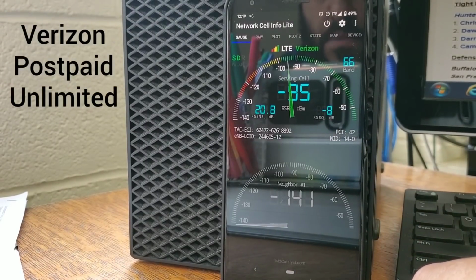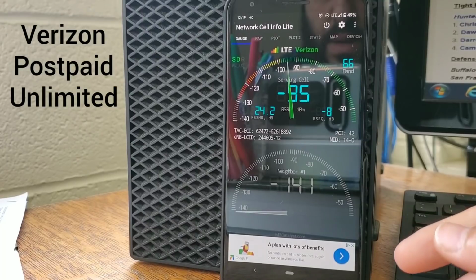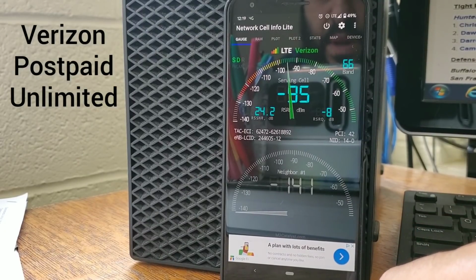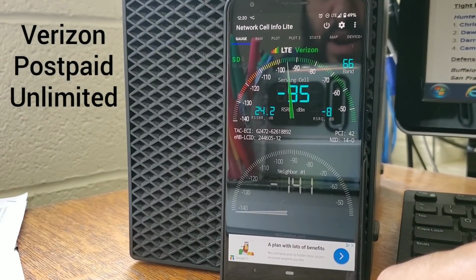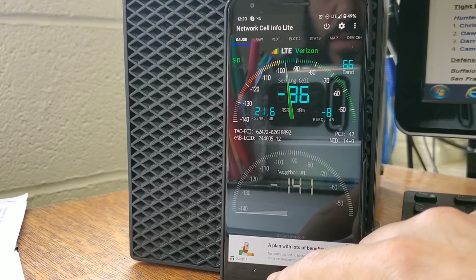Okay, so we are running band 66. You can see it's the Verizon LTE network. I don't see LTE Plus. It usually says it, I'm not sure why it's not. But like I said, probably multi-carrier aggregation. We're going to see some decent speeds. Usually it's very good around these parts here.